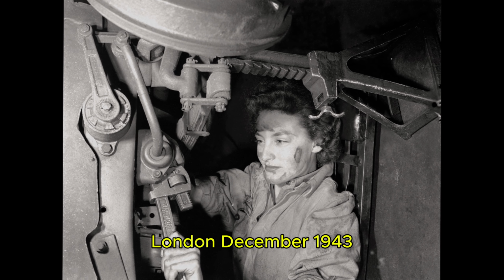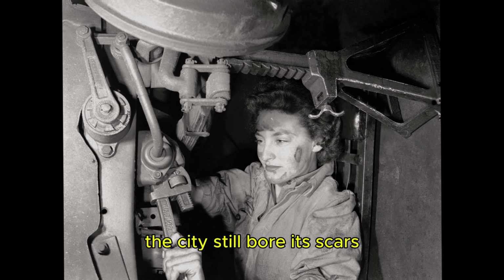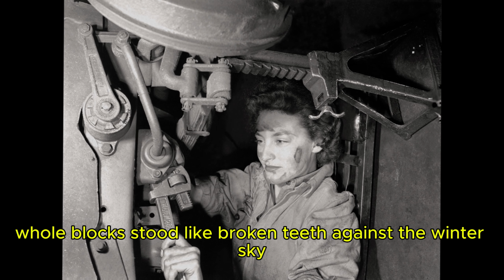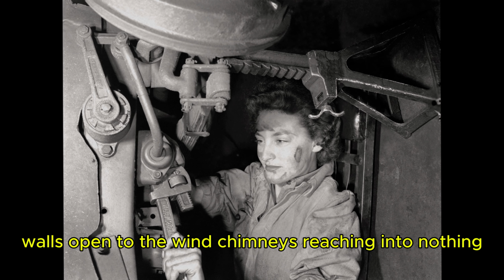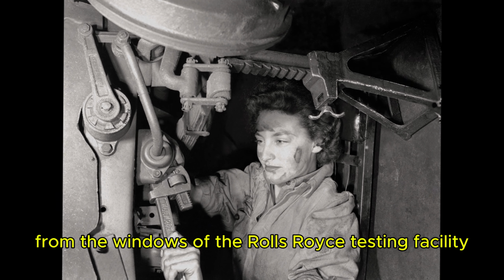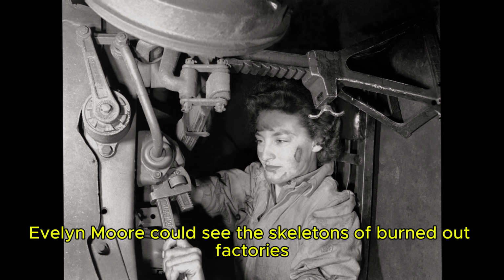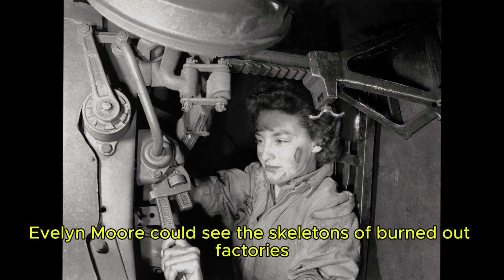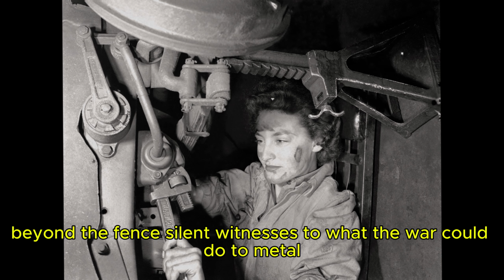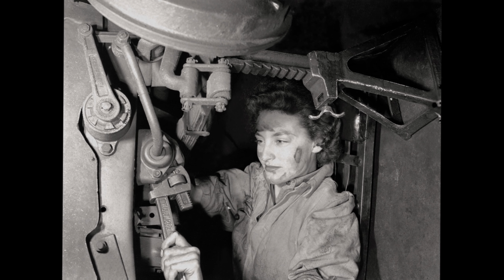London, December 1943. The city still bore its scars. Whole blocks stood like broken teeth against the winter sky. Walls open to the wind, chimneys reaching into nothing. From the windows of the Rolls-Royce testing facility at Heston Aerodrome, Evelyn Moore could see the skeletons of burned-out factories beyond the fence, silent witnesses to what the war could do to metal, to cities, to people.